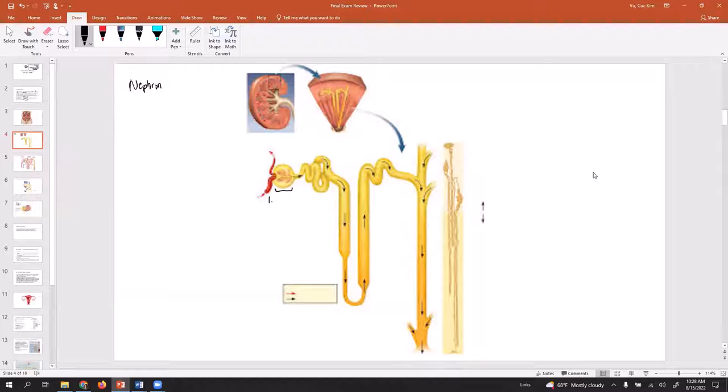The glomerular capsule. Excellent. Glomerular capsule. Now, all of this is considered the renal tubules, which we're going to do part by part. This right here is number two. And what's number two? The proximal convoluted tubule. Perfect. And this whole area is number three. And what's number three? Nephron loop. Excellent.